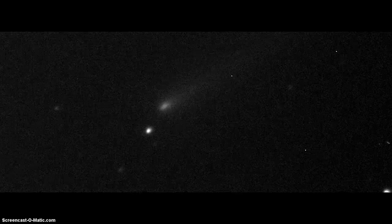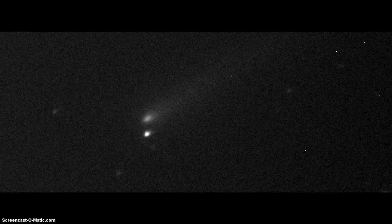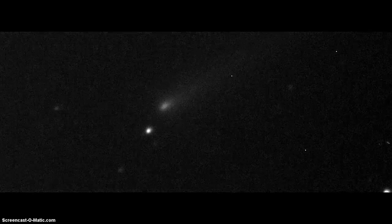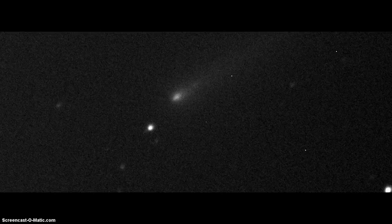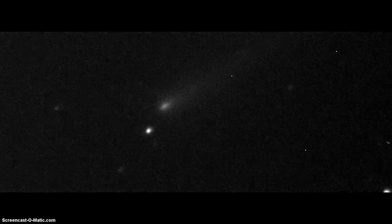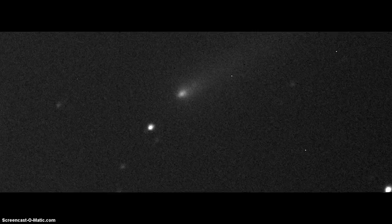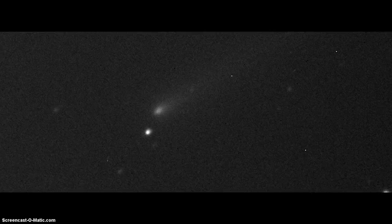This morning I was able to take images with two different telescopes. These images here are taken by my go-to telescope for this comet, it appears, T4 from itelescope.net, located in the New Mexico Skies Observatory Complex for itelescope.net. What we're looking at is 7 frames.